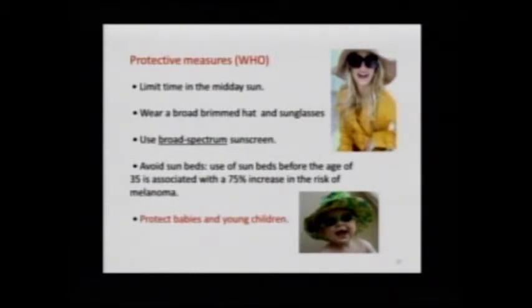The World Health Organization has several recommendations. One is just limit the time you're out in the midday sun. I mean, you don't have to be a genius to know that. Wear a broad-brimmed hat and sunglasses, and use a sunscreen that says broad spectrum.